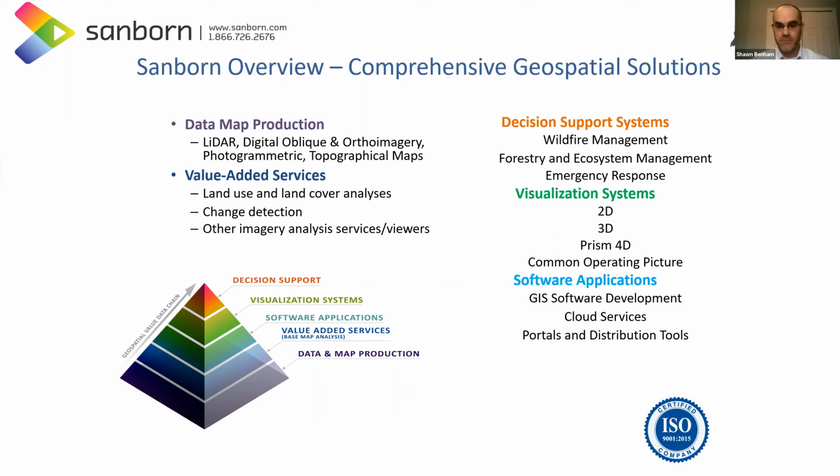And again, just a very quick overview of Sanborn's overall offerings. As I said, we are a comprehensive geospatial solution provider. We'll talk about some of the derivative products downstream. The majority of what we're going to talk about today is sort of at the base of that pyramid, right? The data and map production, but we do offer support all the way up the data chain through visualization and decision support.